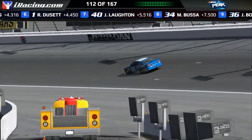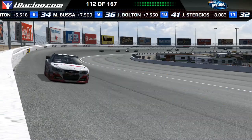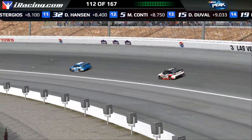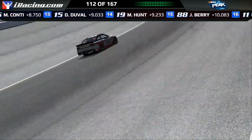Everybody on this racetrack took the opportunity to take a green flag pit stop. We are going to do the same here on iRacing Live, and we'll be back in just a few moments' time to take you to the finish of round number 2 of the NASCAR Peak Antifreeze Series powered by iRacing at the Las Vegas Motor Speedway.